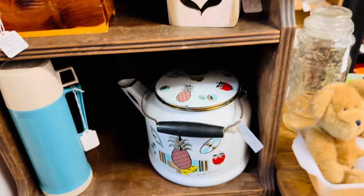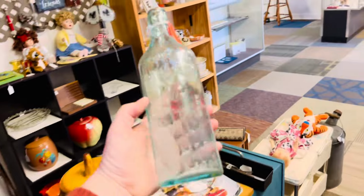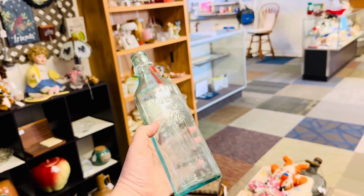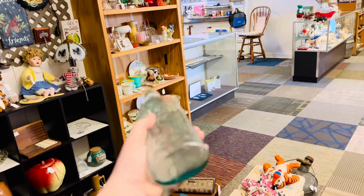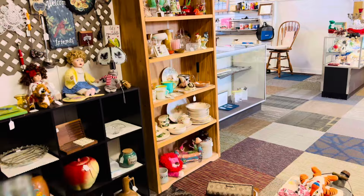Oh, there's a George Briard teapot. But look at this bottle. It's a fish oil, cod liver oil. Isn't that a neat bottle? I would drink that whole bottle. You would not. It's $10.